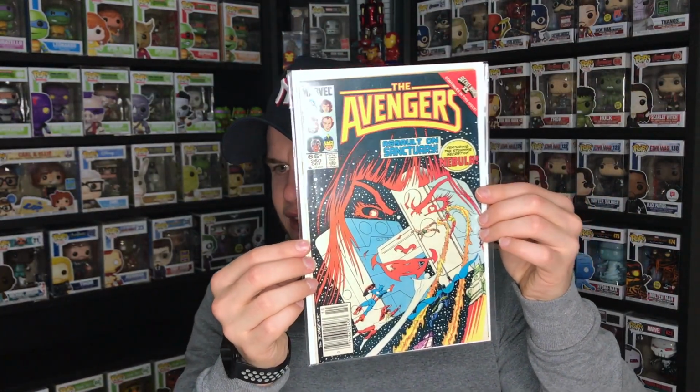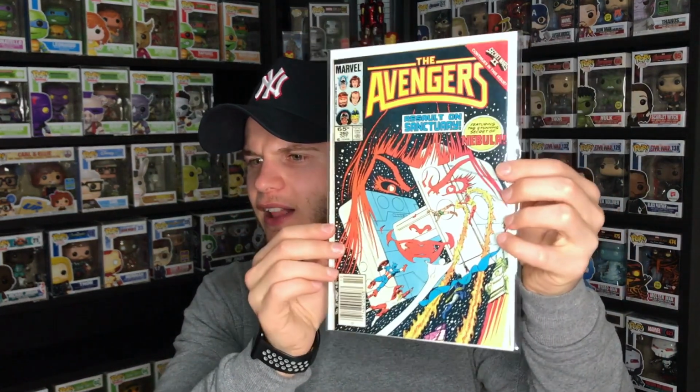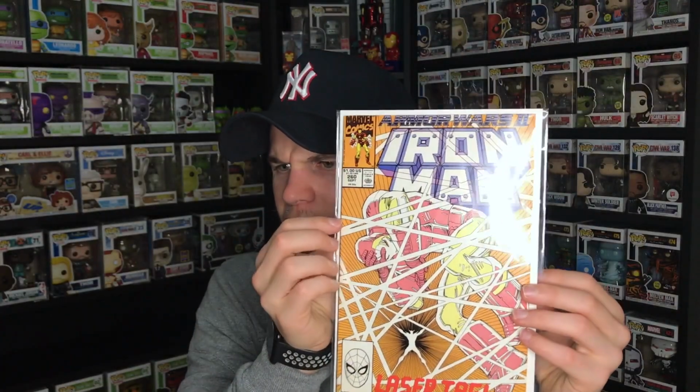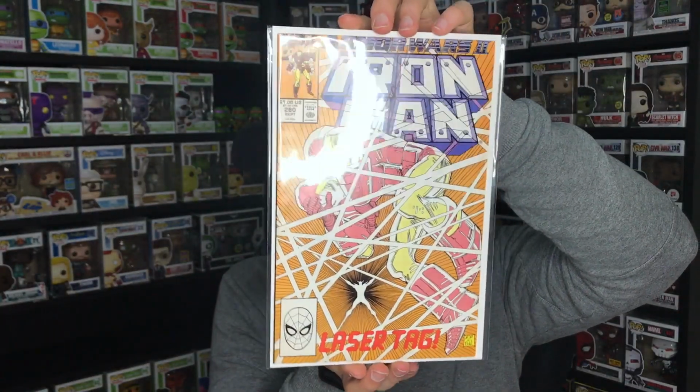So we have another Avengers comic. It's really cool. You can see, I'm not sure if it's so-called flames or what it is, but you can see the outline of the face there. It's really, really cool. We have an Iron Man, Armor Wars 2. Laser tag. So these are really, really cool.